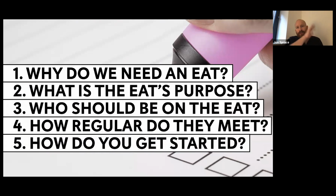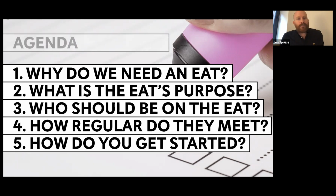What I'm going to do is knit through each one of these agenda items, some of the core stuff from the training, but also some of the stuff that I've worked through as part of the day-to-day when we've been implementing this in an organization. So without further ado, I'll move on.